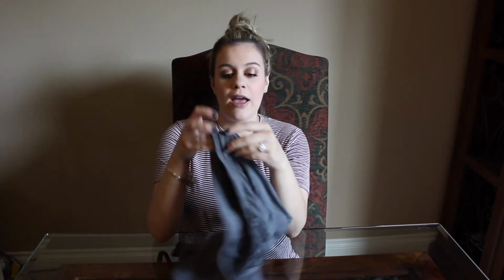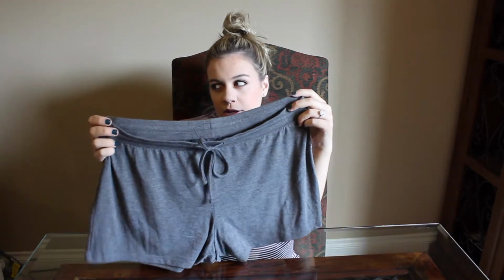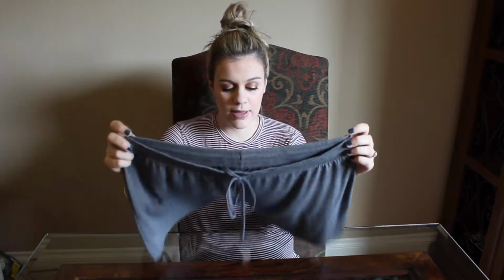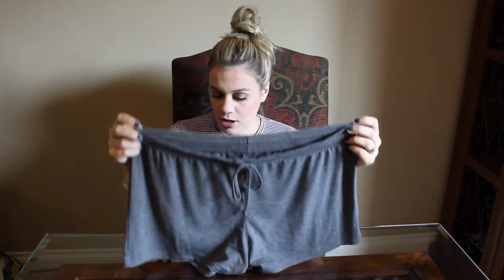Anyways, another thing I have are my comfy Target shorts. These are about $10 on sale. They're probably originally like 15 or 13 or something. But I love these. These will be a last minute item that I throw in, because I wear them all the time. They're so comfy. I hate pants for the most part, especially for laying down. So these are awesome.